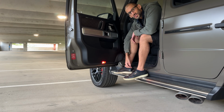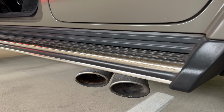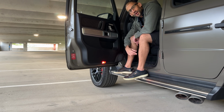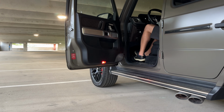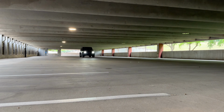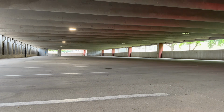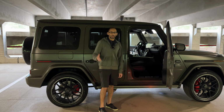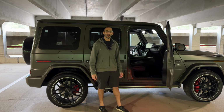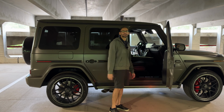The best part about this G63 is the side exhaust. And that makes starting up this car so amazing because you just leave the door open and start the engine. I think you'll agree that when it comes to AMGs, that's about as good as it gets. The running board that comes with the G63 is actually needed because otherwise it's a little bit too high off the ground. To step inside, you do need to use the running board.